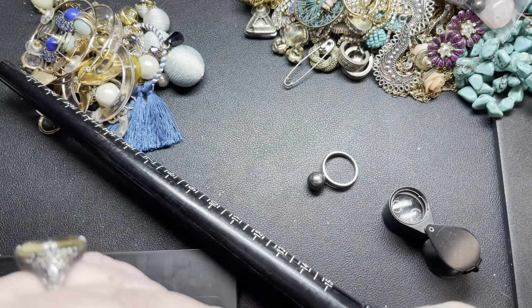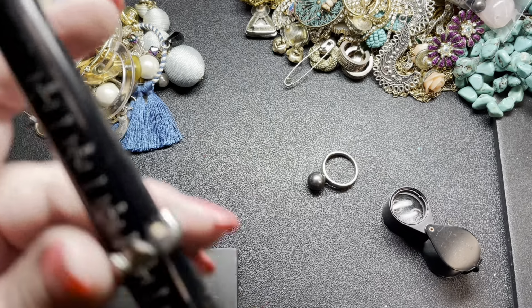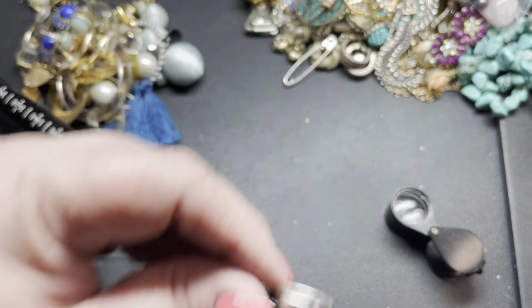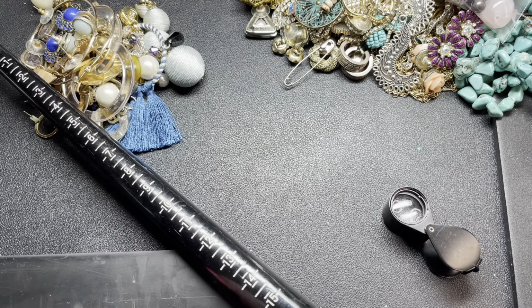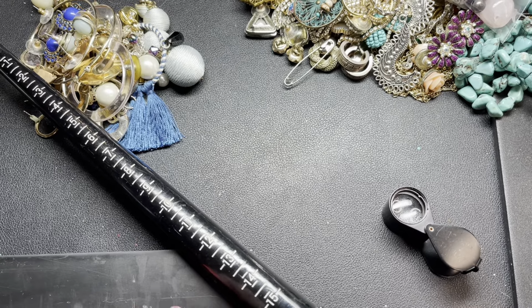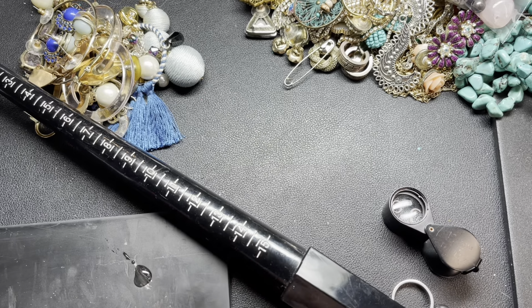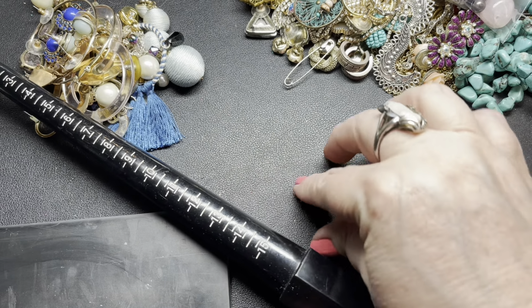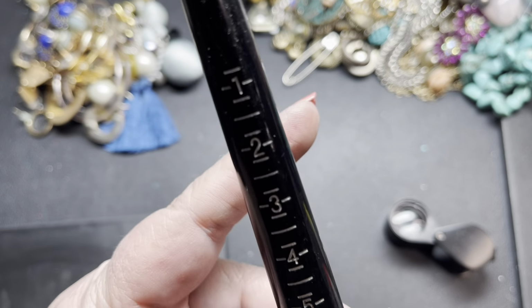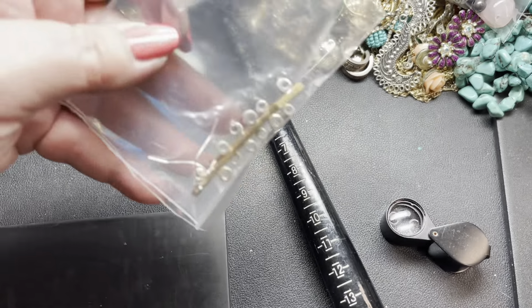This one, I believe, it's not marked. I believe it is just like a crown ring. It is a size 6. Yeah, it's missing some of the tone. So it's just going to be $5. And this one is not marked. Not magnetic. That's going to be silver plated because it was blue and then it disappeared. So this one is a size 7, and I'm just going to do $6. And then the last thing we have is in a bag.